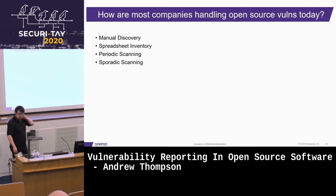Then you've got periodic scanners like Nexpose, which do a sort of dynamic scan of the code. That's one option, but it doesn't scale particularly well. And it's something you have to keep up with. Or then there's just the approach of we'll do a scan when we can fit it in. And obviously that doesn't always work either.